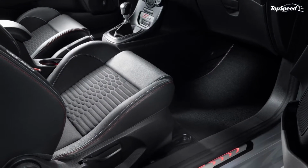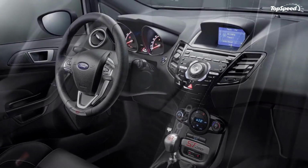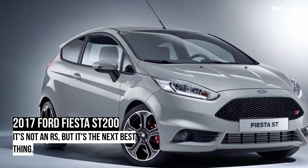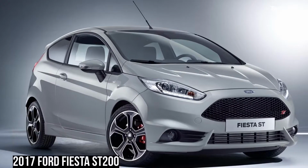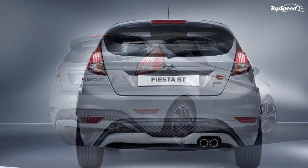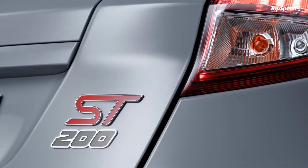So will the ST200 live up to the hype that comes with this preview leading up to its debut at the Geneva Auto Show? Well, we won't know until deliveries start in the summer, but we can take a closer look at it to see what sets it apart from the Fiesta ST. Continue reading to learn more about the 2017 Ford Fiesta ST200.